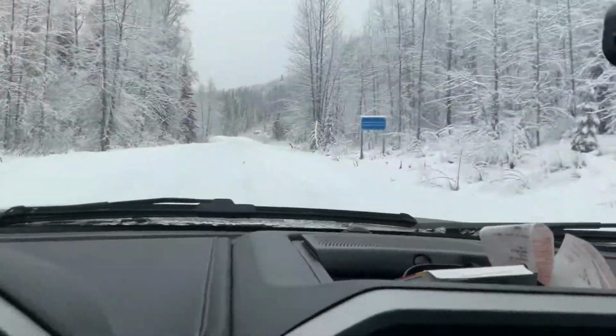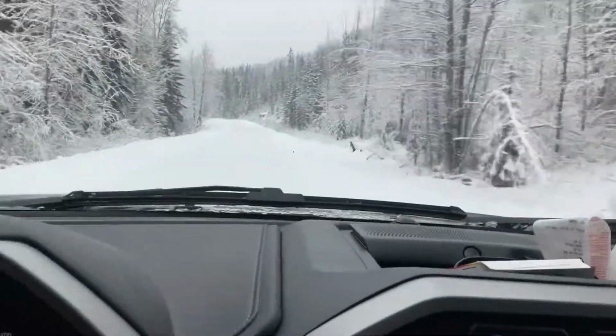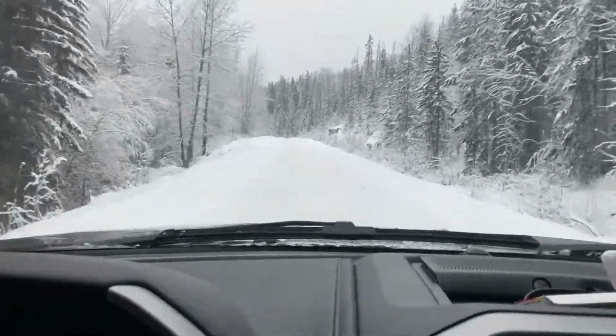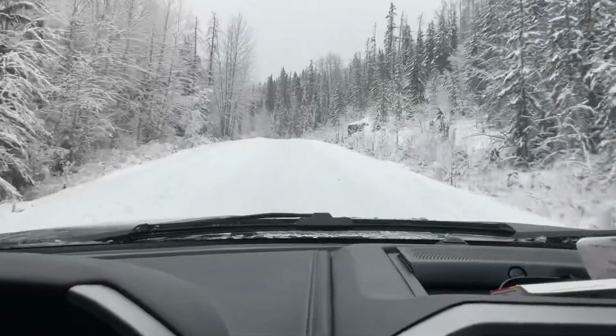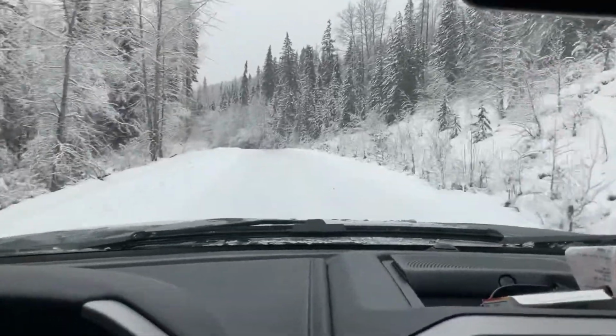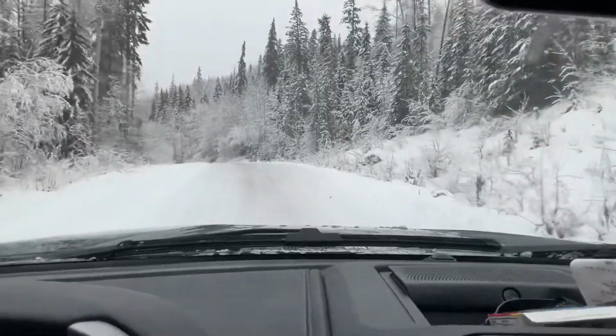Over 24 kilometers, 30 kilometers to Kinuseo. So I don't know if we'll get there. We'll see, hopefully. Hopefully we get there before dark. I've got not a lot of time, but anyways.